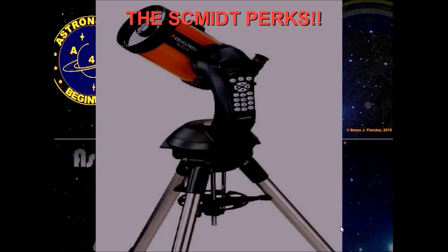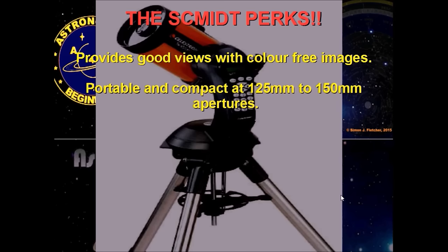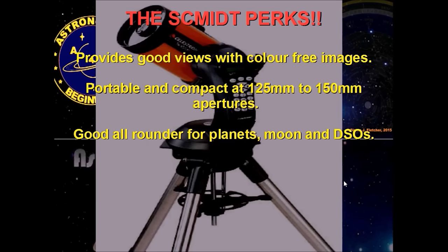So now we go on to the Schmidt Cassegrain. They provide good views with colour-free images because of the lens and mirror design. They are portable and compact at 125mm to 150mm apertures. They're a good all-rounder for planets, the moon and deep sky objects.